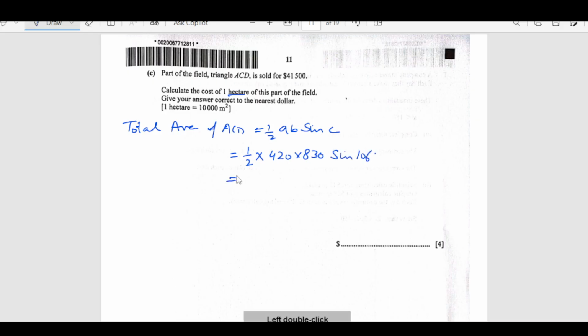So when you use the calculator, 167,547.914 meter squares, right? So this is meter square and we are talking about hectares. So when you divide this by 10,000 we are going to get hectares. So this gives us 16.7547 hectares, right?